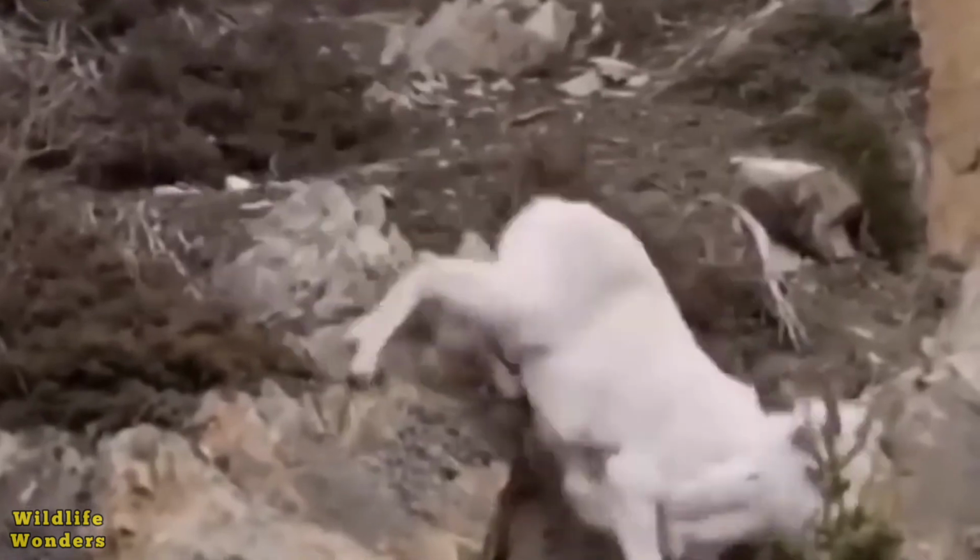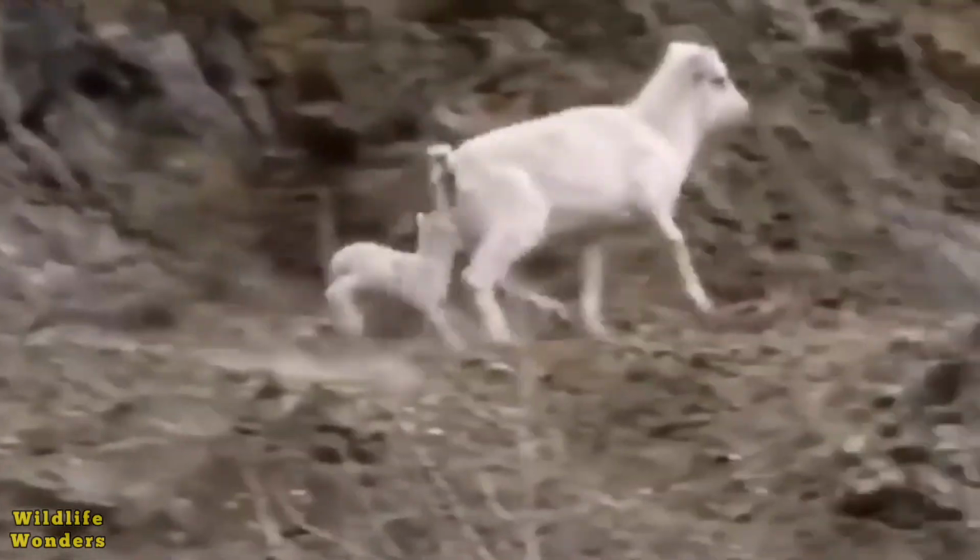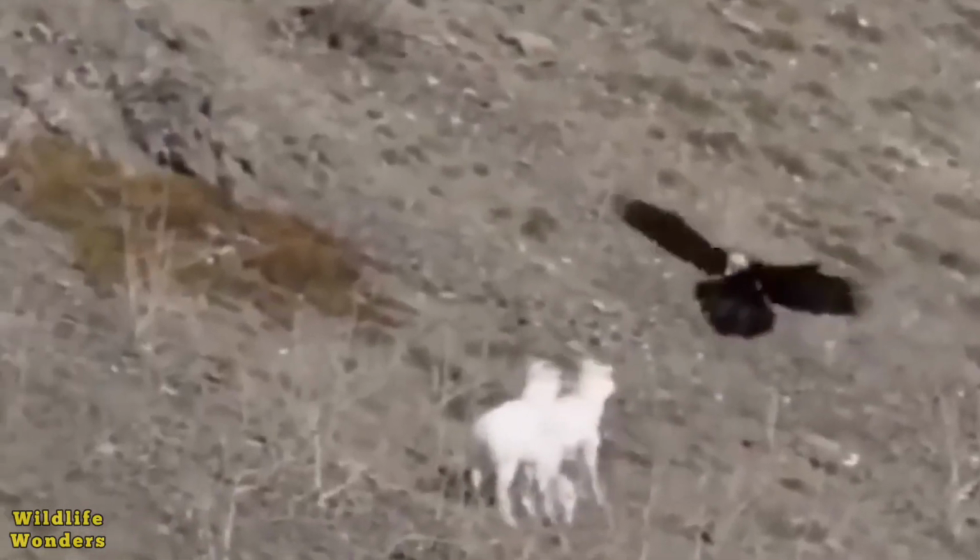Eagles hunt in groups and do not separate until they have finished their work. This gives them a better chance of fighting larger prey. Eagles have a special speed and strength in movement, which allows them to control and dominate steep slopes.